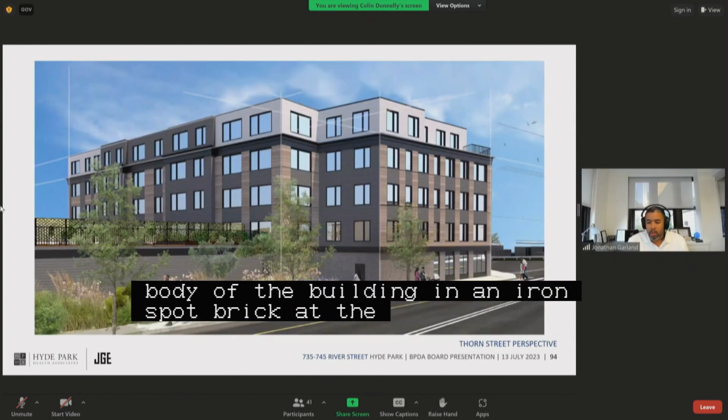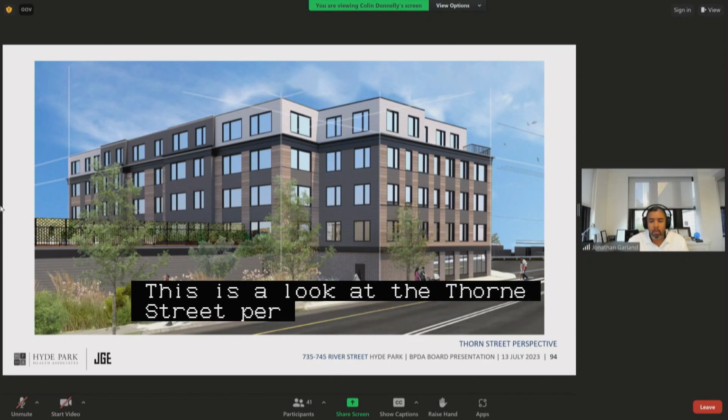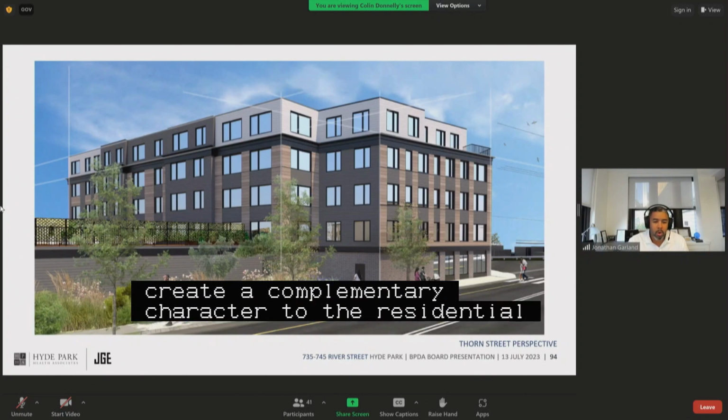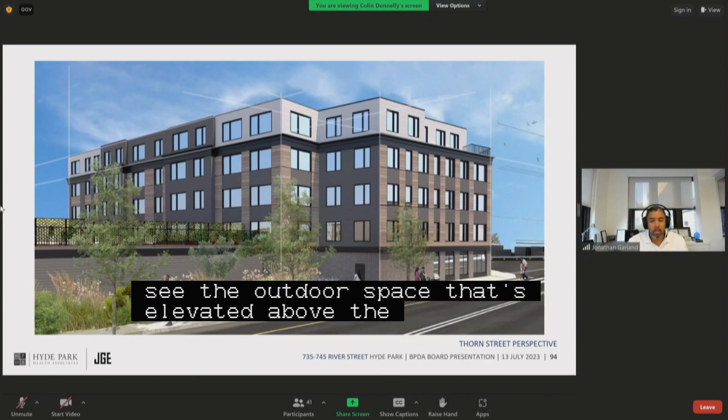This is a look at the Thorn Street perspective coming down this residential side street. We think the way that the building morphs will really create a complementary character to the residential edge of Thorn Street. And then on top of the podium wall, you can see the outdoor space that's elevated above the parking. And at the ground floor, we've worked hard to really screen the parking so that you don't see the cars from the street. Next slide.